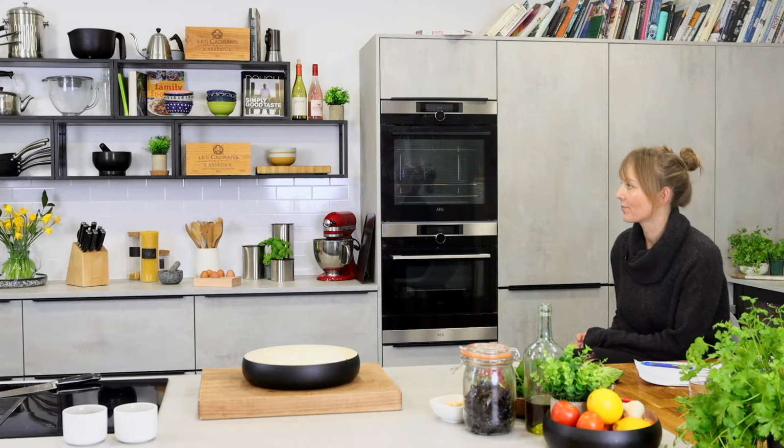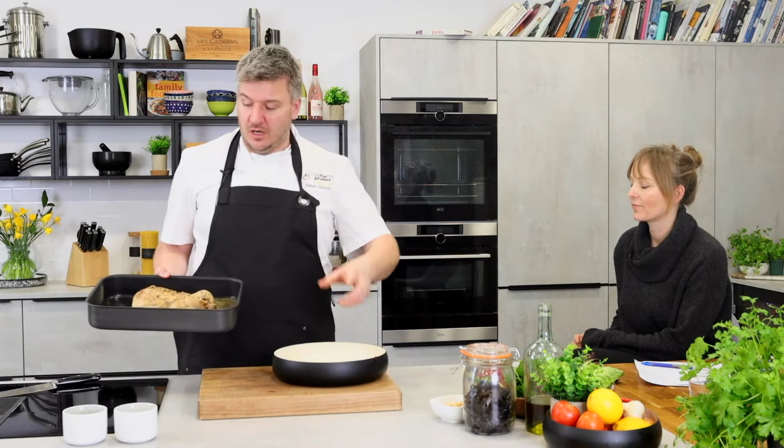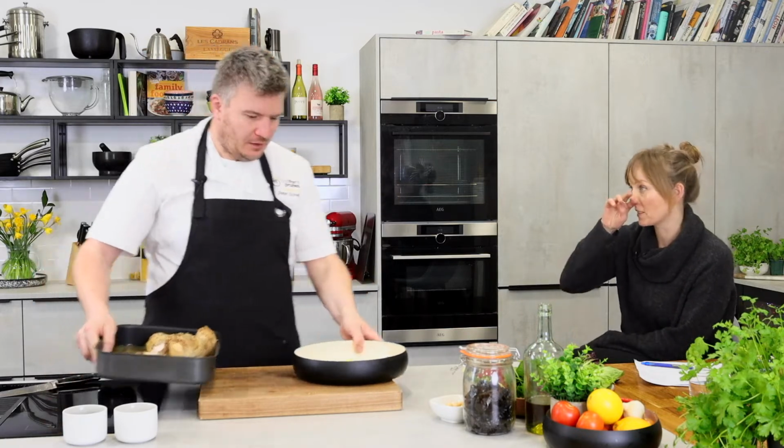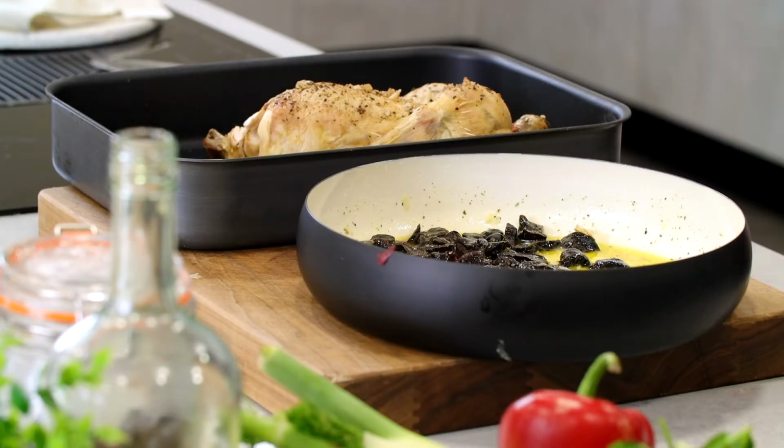Now, I actually think this recipe, if you didn't have a roast chicken, would still be absolutely delicious. I'm just demonstrating how to use up a little bit of leftovers, because family meals often have something like this. And you could use any meat, could you? Any kind of beef or anything? Yeah, I think so.